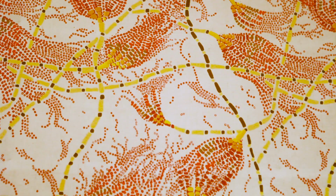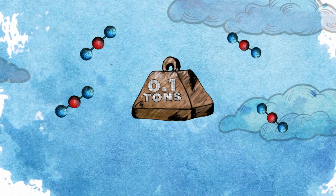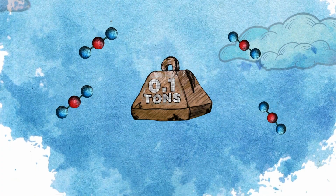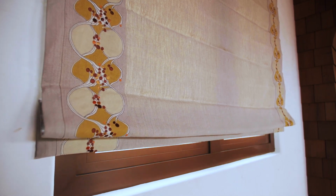Conventionally, if we were using cottons and wools and leathers and things like that for the upholstery and other textiles in the house, it would be close to a ton of CO2 emissions. By choosing to use hemp, we were able to reduce our carbon costs associated with fabrics by 85%. That's equivalent to not driving on the road for 1,700 miles.